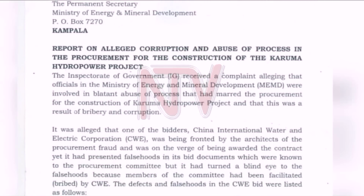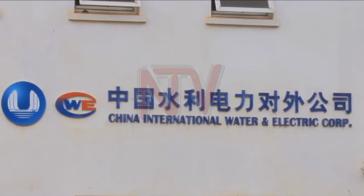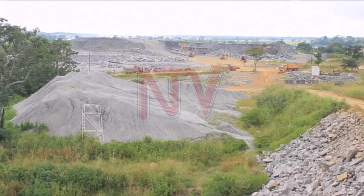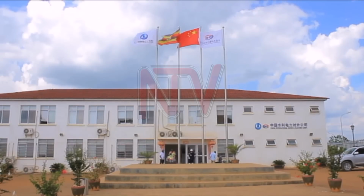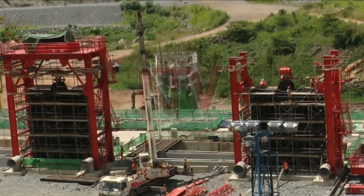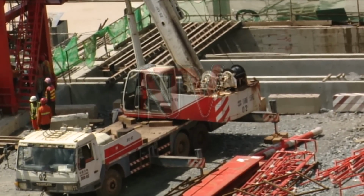China International Water and Electric Corporation, which was evaluated best bidder for the Karuma tender, was short-circuited and the deal awarded to Sinohydro. To placate China International Water and Electric Corporation, which was threatening legal action over the flawed Karuma tender, the government awarded it the Isimba Dam deal in Kayunga district. However, the construction of the 2 dams that cost a combined $2 billion has been mired in controversy for the most part. Energy Minister Ruth Nankabirwa says there is good progress in fixing the defects, but there is no rush for commissioning.